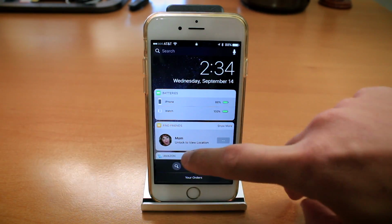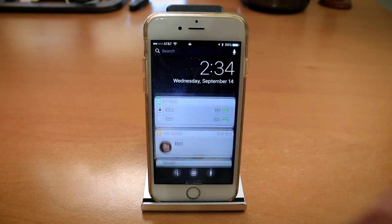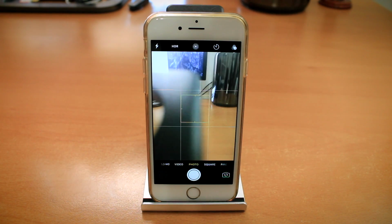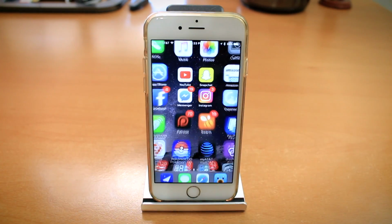But more importantly, slide to unlock, something Apple pretty much invented back in 2007, is now gone. You simply click the home button now, thanks to Touch ID, and boom, your iPhone unlocks. Now, of course, you don't need Touch ID to do this, but I do recommend going that route for, well, obviously, security reasons.